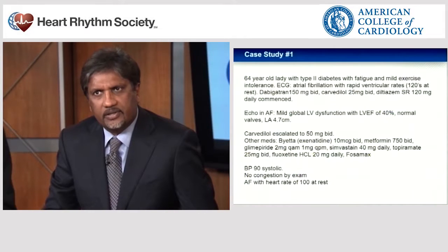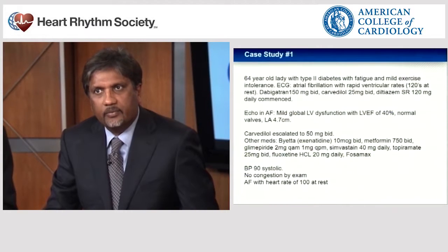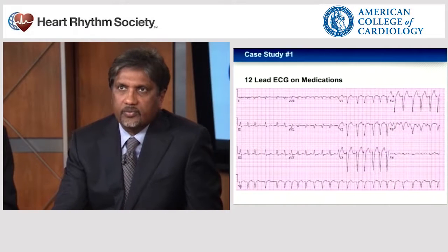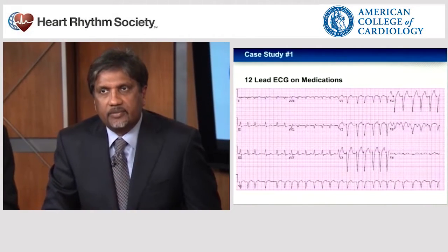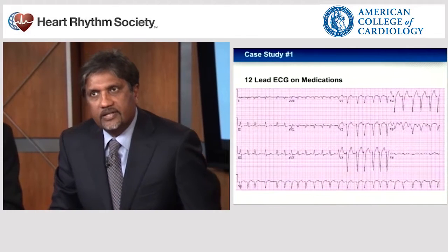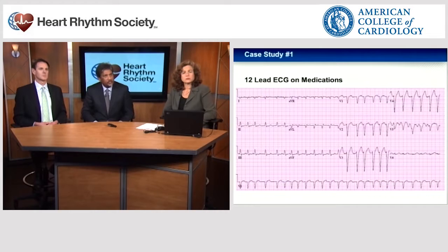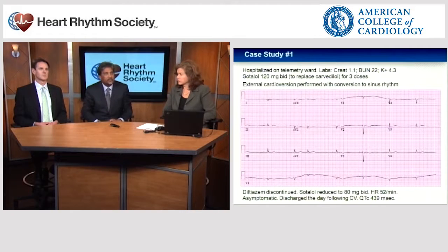Clinical examination was rather unremarkable, and the only abnormality was that of atrial fibrillation with a heart rate of 100 at rest. Now, given her symptoms and presentation, this was a 12-lead ECG on presentation, and you can see that she's got atrial fibrillation with very rapid rates, and she's got partial left bundle branch block, but an otherwise unremarkable EKG.